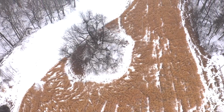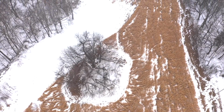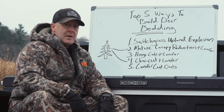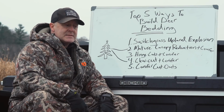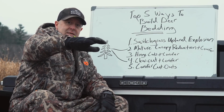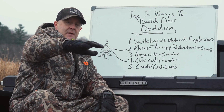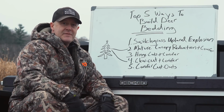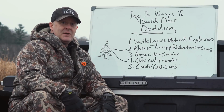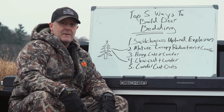What's interesting, before we get into number 1 through 5, here's a clue about deer bedding. Deer bedding is best when you look at your overall canopy. Let's say switchgrass, that's a canopy at 7-8 feet. Conifer, let's say that's a canopy at 30, 40, 50 feet, something like that. Hardwoods could be 80, 90 feet. Tall shrubs could be 12 feet tall.